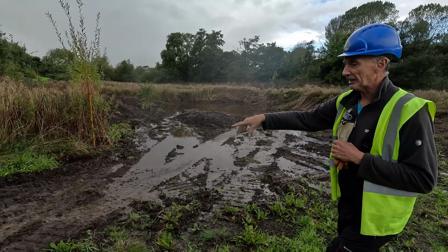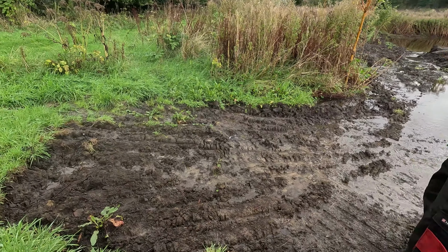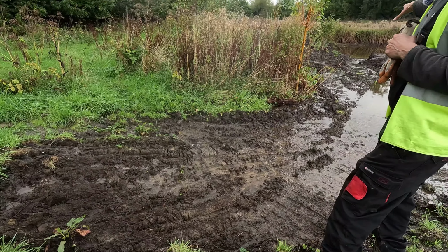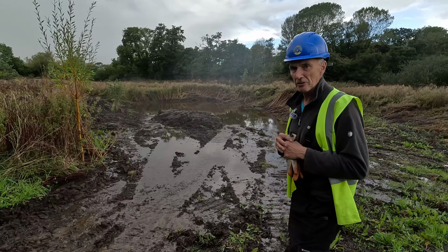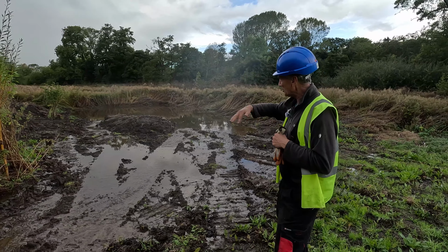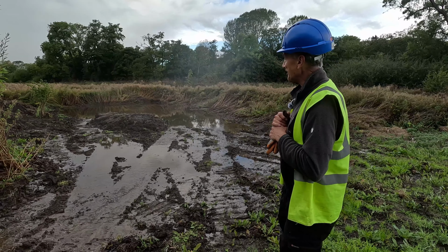So the culvert that goes under the canal is flowing quite freely now with the amount of rain we've had, and running into the scrape. We might do a little bit of adjustment to make sure that we get the right levels. It's sometimes difficult to do when you're doing it by eye, and to scrape out a bit more so that we create that island. But yeah, it's going well.